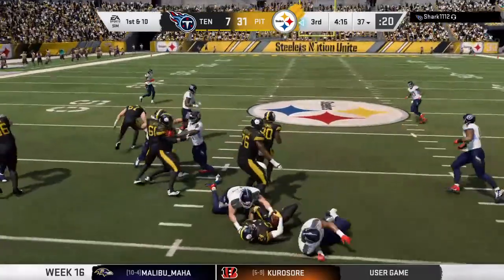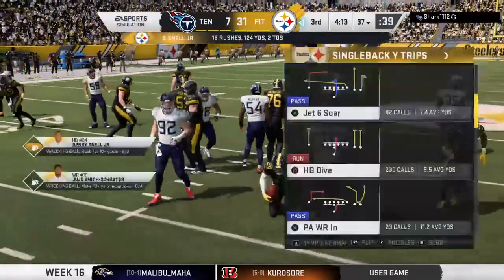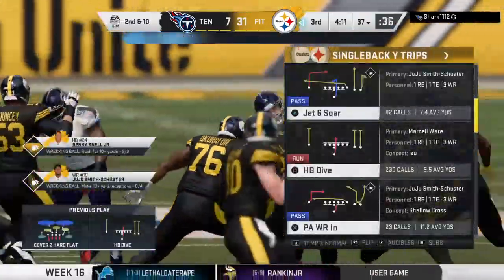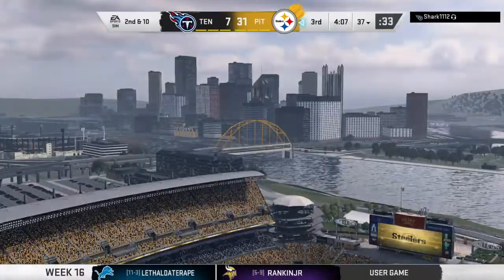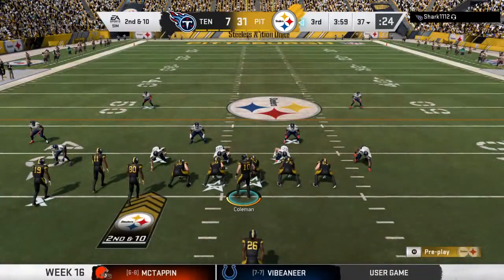A run for Snell. And for one of the few times here today, this run's not going to go anywhere. The tackle by Matthew Ioannidis. They've called his number a lot this afternoon. You wonder how much tread is left on those tires.